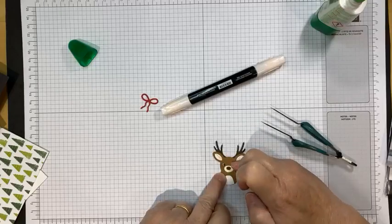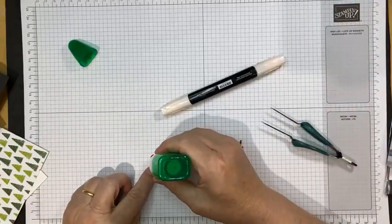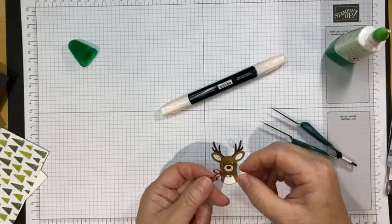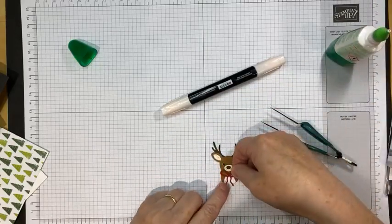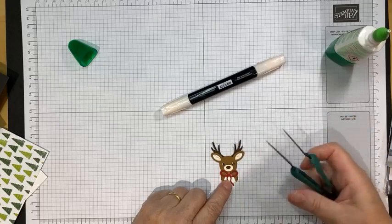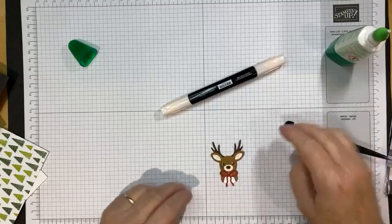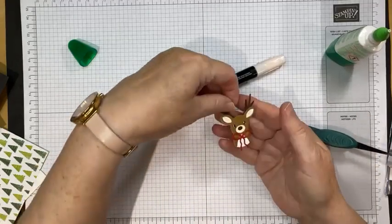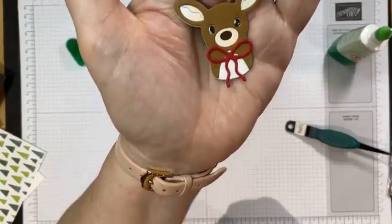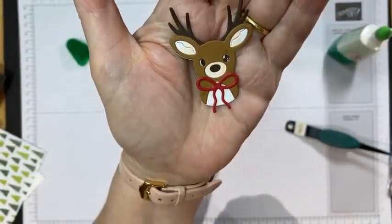Make sure I've got any bits of glue there, and then I think we'll put his bow on as well. So that's his bow. Like that. So he's very sweet. I do like that. That's what he looks like when he's all made up.